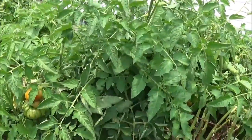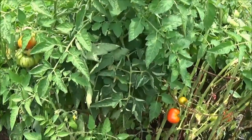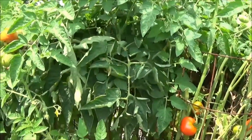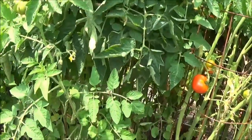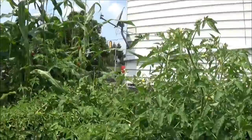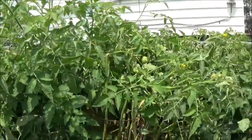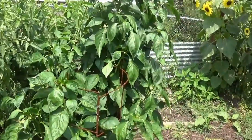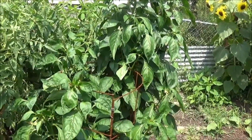This Costaluto plant's been giving me the most tomatoes so far. There's not a lot on it right now because I just harvested a bunch. But starting to get some cherry tomatoes and stuff too. Everything's still looking good besides the pumpkin.